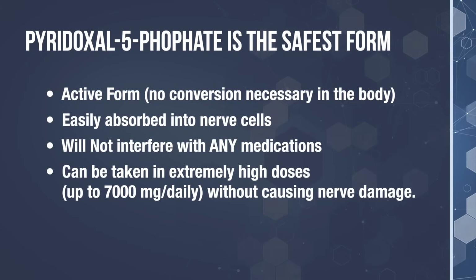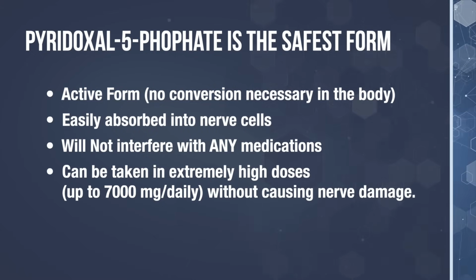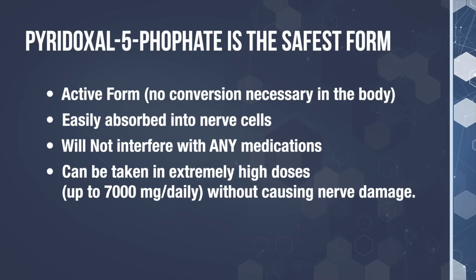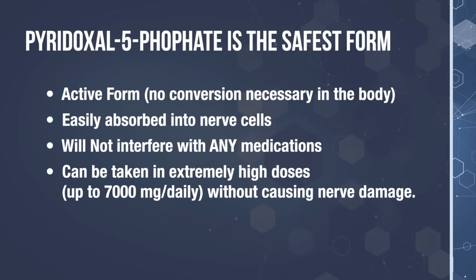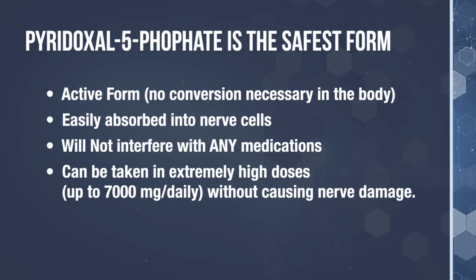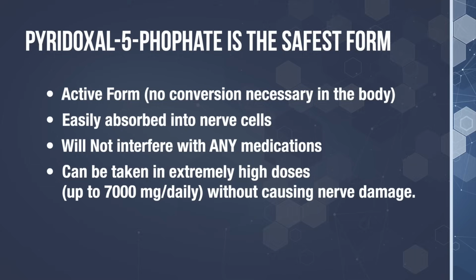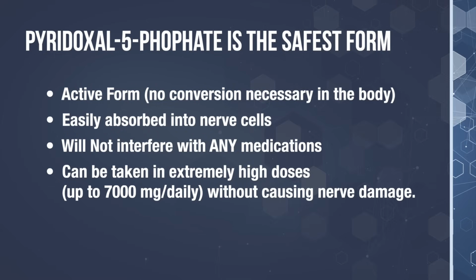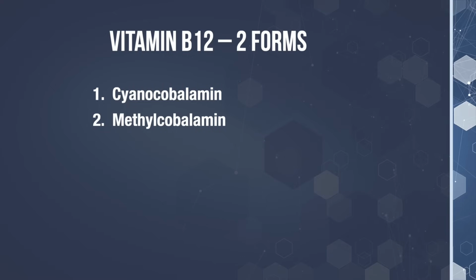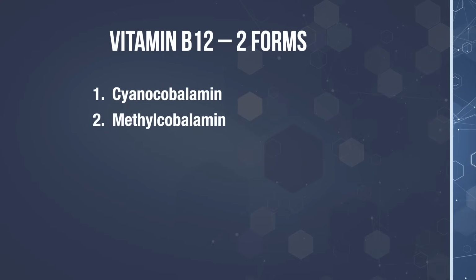This form won't interfere with any medications, and the body can tolerate extremely high dosages without causing any nerve damage. For instance, clinical studies have shown that you can take up to 7,000 milligrams daily without any problems. Now, no one will ever need this large of an amount, not even close, but that just shows how safe it is. The next critical B vitamin for your nerve support formula is vitamin B12.